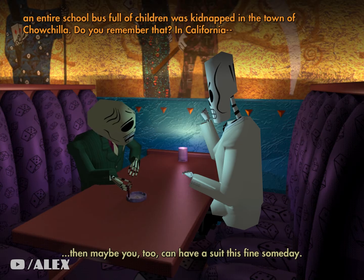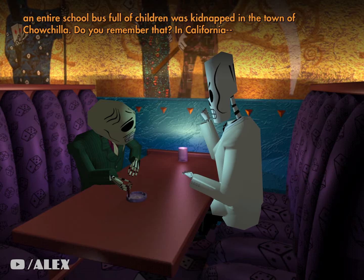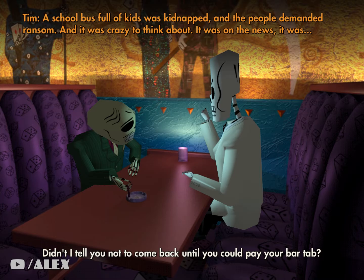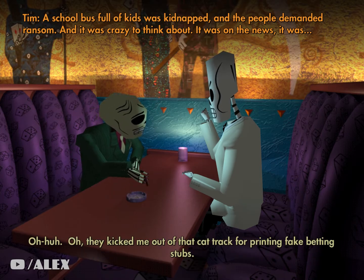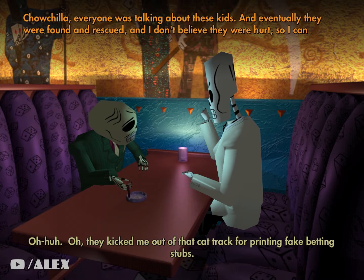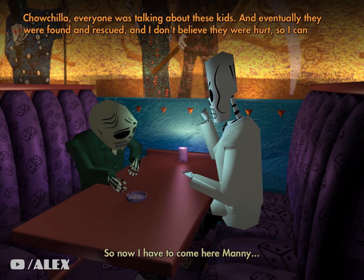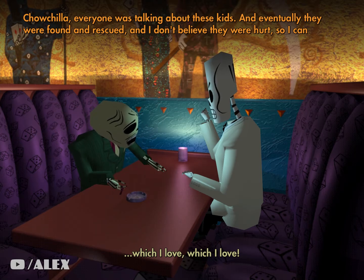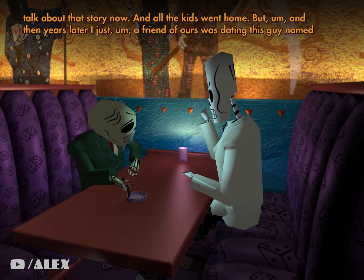remembers anymore. But when I was a kid, an entire school bus full of children was kidnapped in the town of Chowchilla. Do you remember that? No. California. Wow. A school bus full of kids was kidnapped, and the people demanded ransom. It was crazy to think about. It was on the news. Everyone was talking about this, and eventually the kids were found and rescued, and I don't believe they were hurt. So I can talk about that story now. Yeah. And all the kids went home.